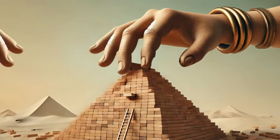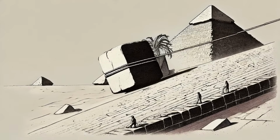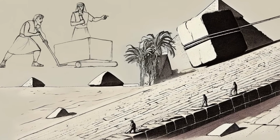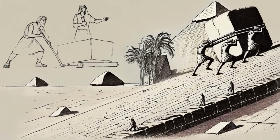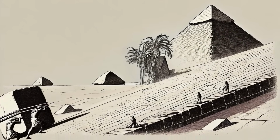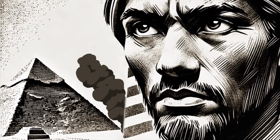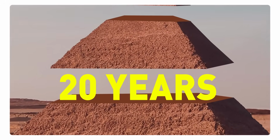Now, how did they get those massive stone blocks up there? Well, according to the legendary ancient Greek historian Herodotus, they used sleds, rollers, and levers. It sounds like they turned construction into a supersized game of tug-of-war. And guess what? Herodotus also claimed that the Great Pyramid, the one from Giza, the granddaddy of them all, took a whopping 20 years to build.